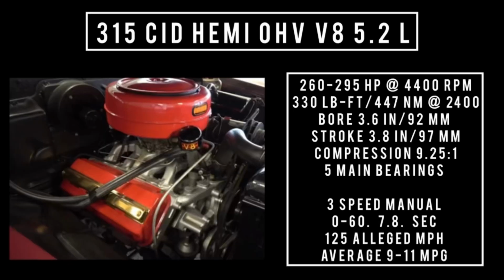Moving on to the biggest and baddest engine on offer for the Dodge Coronet in 1956. Same cubic inch displacement at 315. Hemi head V8, 5.2 liters. It was good for anywhere between 260 to 295 horsepower at 4,400 RPM. This would also be called the D500 package.